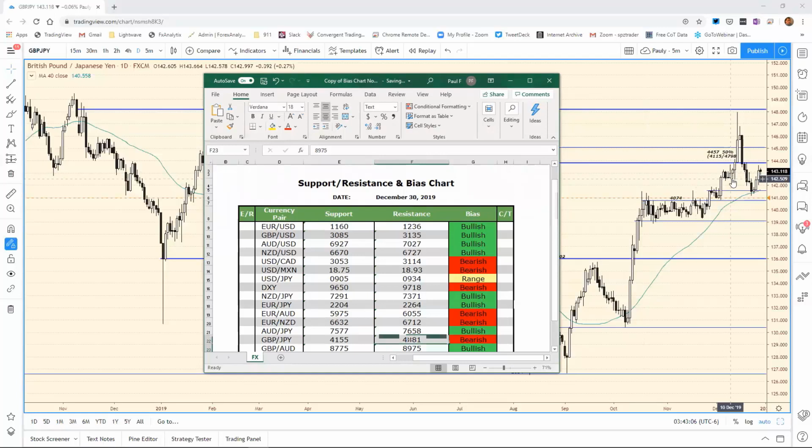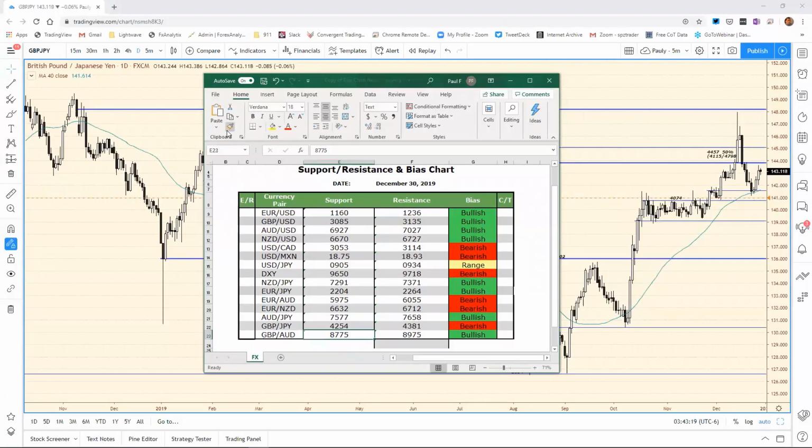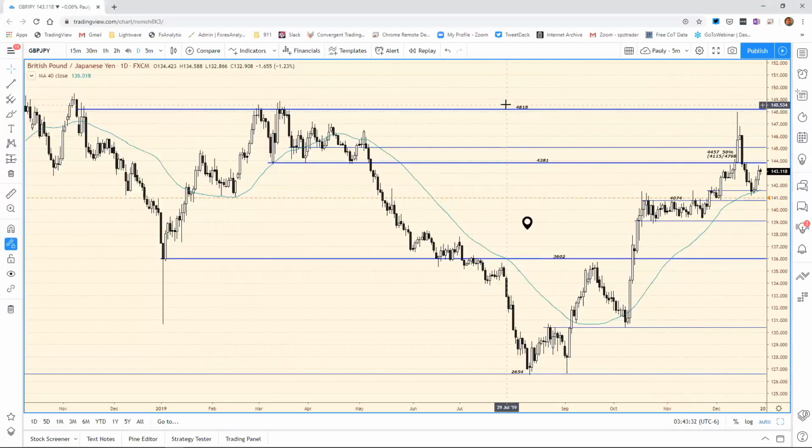And for support, right there coming in there, 42.54. As long as we're below this 43.81, it's going to be bearish. I mean, bulls took a pretty good knock, so going to be looking to sell rallies. Let's move on to the sterling yen.